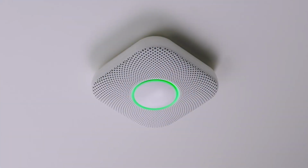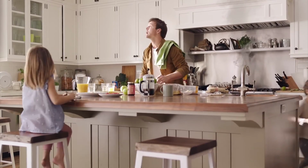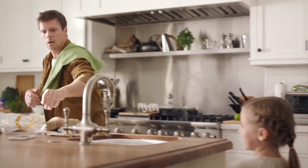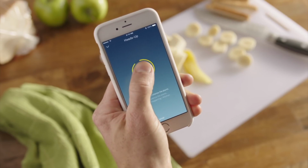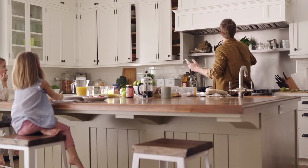If the ring is green, this means the system is working and all is well. This alarm also has a night light. When you walk under it at night, it glows white. If the ring is yellow, that means the system has a message for you. The batteries might be low, the Wi-Fi is down, or it's an early warning that smoke or CO is detected. You can either push the button on the alarm or open the app to see what's wrong. This gives you a chance to address the situation before the alarm goes off.